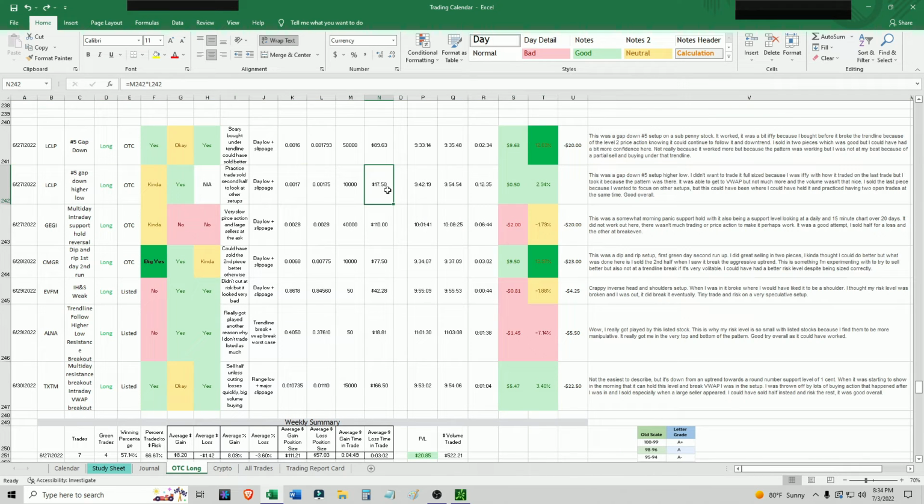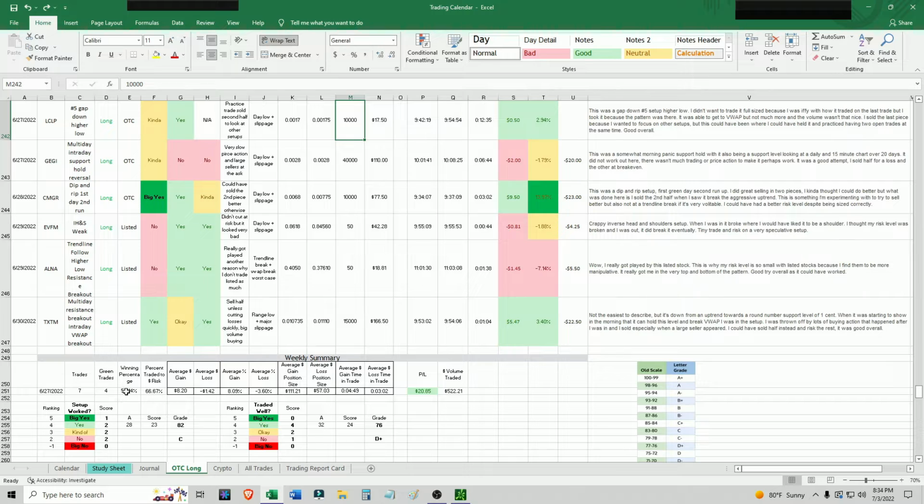I just traded a $17 position because I just wanted to practice the setup and trade it, but not necessarily put in a proper amount of shares, which I think in this case would have been another zero, and that would have been actually pretty profitable. It would have helped out here, and I did pretty well for what it was.